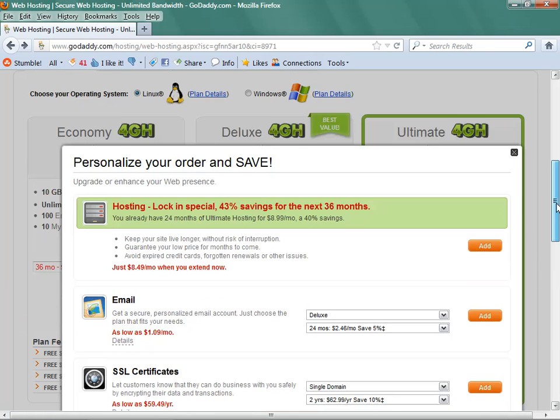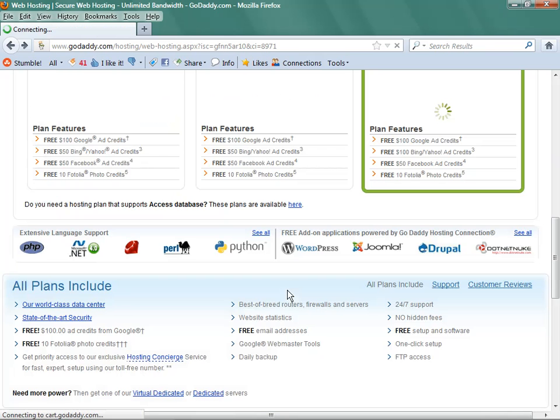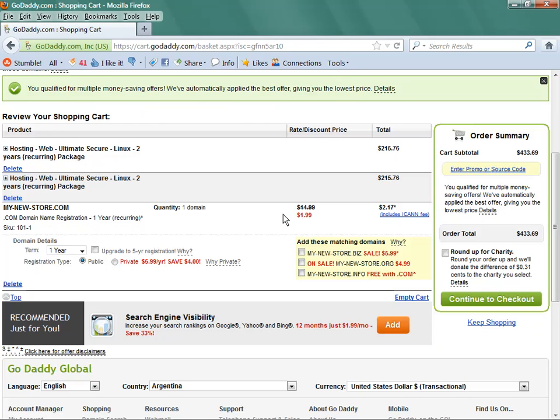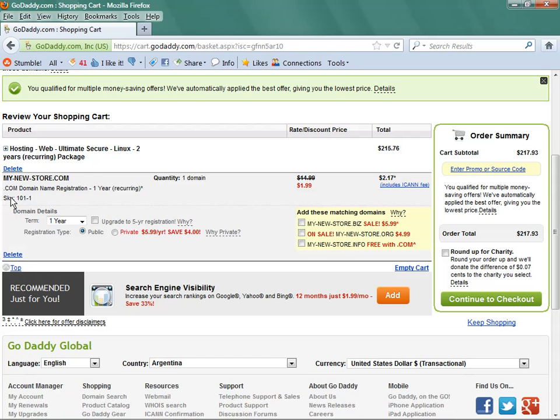Now, let's click next, and it's going to give you an overview. Okay, that's why, $215. That's because we picked the $8.49 a month package for 2 years. That's why, because we have 2 of these too. We don't need 2 of these. We can delete one of these. There we go. So we have our host web ultimate security, 2 years recurring package, because we did 2 years, so 8 times 12 is like $96 times 2, plus whatever taxes or anything are going to be on here.